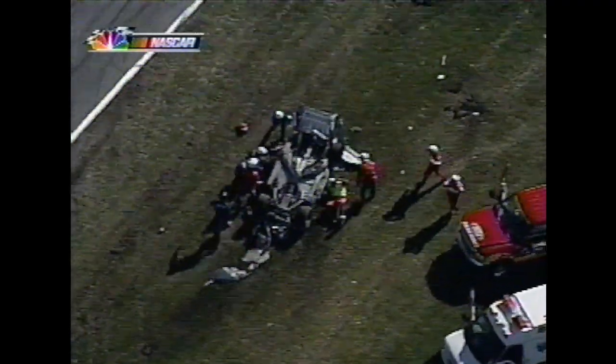Caution flag is out. The field has slowed, and the safety and rescue workers are already there attending to Michael Waltrip's car and the others involved in this big crash down the back straightaway. And this is why NASCAR slows these cars down on the caution flag, to let the rescue workers get there to attend to these drivers as quickly as possible.